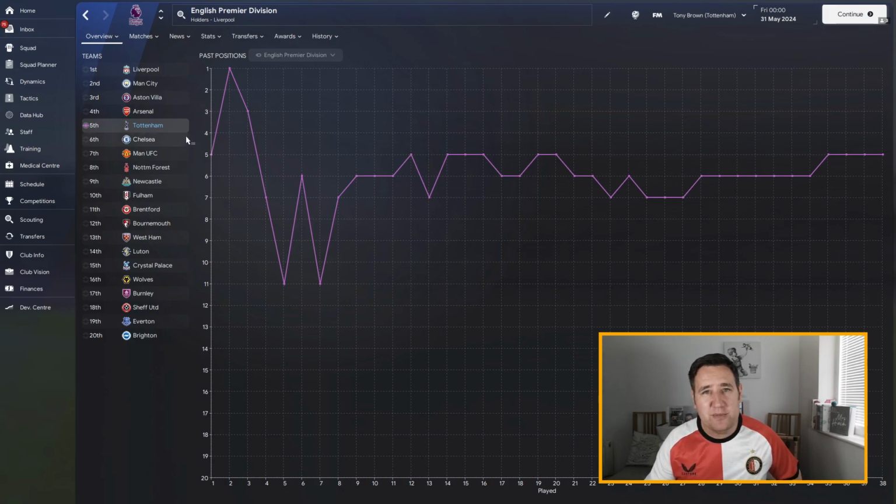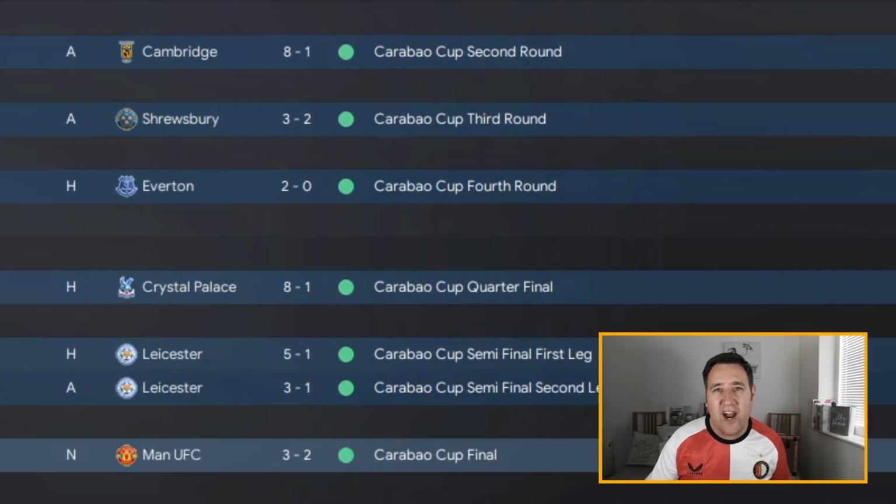Now let's look at the cup competitions. Yes, we've done it in the Carabao Cup, and I'm going to say it now, it's an easy run-in. Cambridge, Shrewsbury, Everton, Crystal Palace, Leicester. These Championship teams seem to always get to the semi-final and final. I don't know if they're doing it in your saves, but they always seem to do very well. I know they're not Championship teams no more, but when you start FM24, they are. And we beat Man United in the final 3-2, picking up the Carabao Cup, last time 2008.